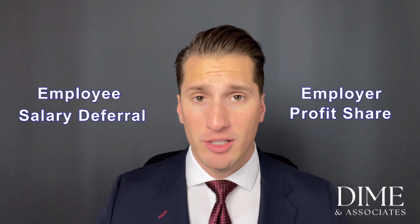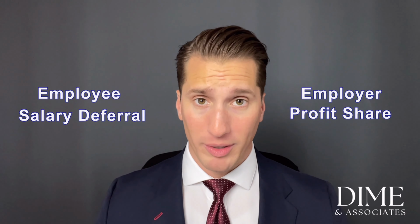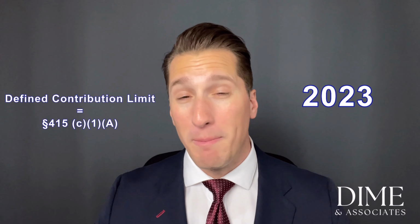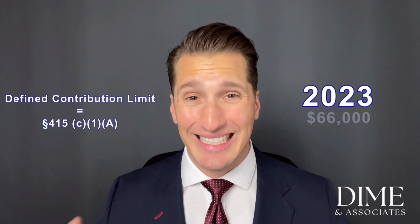Solo 401ks fall into the same category as any other 401k plan, where the IRS puts forth defined contribution limits in section 415, subchapter C1A. Every year this number seems to change and go up with inflation. However, for 2023, the maximum defined contribution limit is $66,000. So keep that $66,000 in mind as we go through some of the mechanics.